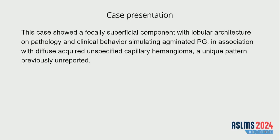This case is unusual. It showed a focally superficial component with lobular architecture on pathology and clinical behavior simulating augmented pyogenic granuloma in association with diffused, acquired, unspecified capillary hemangioma. And this is a unique pattern previously unreported.